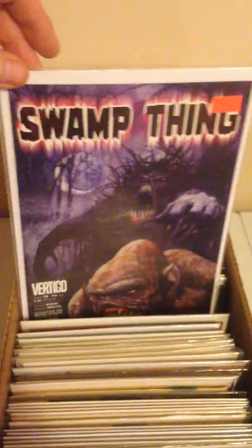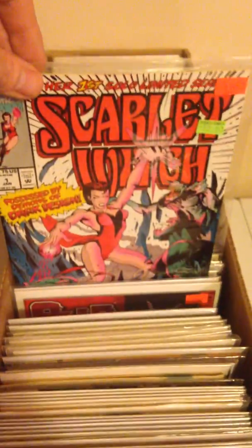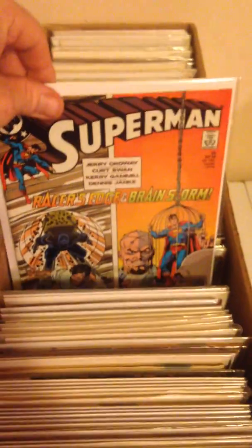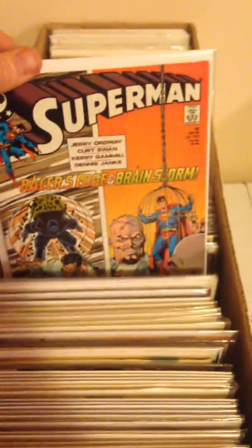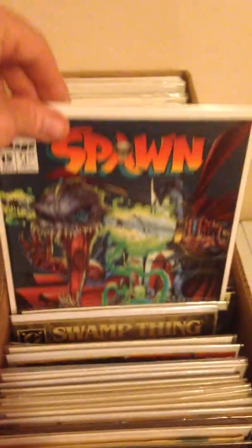There's some Swamp Things. Now, once again, people aren't super gaga over collecting the new ones for value, but they're a good read. I do believe in anything 90s Vertigo. Scarlet Witch #1. And the art is super cool. Of course, we have some Superman in here. And some Spawn. People always asking about Spawn, so that's one we're going to start holding on to more of.